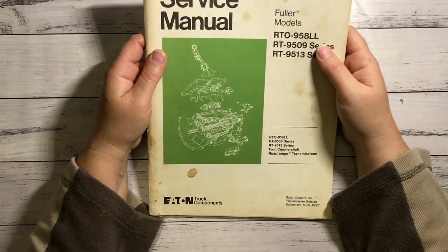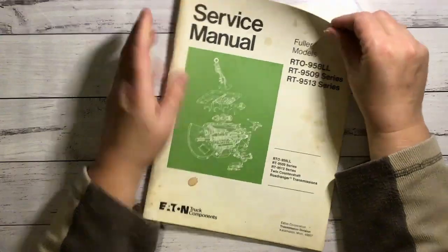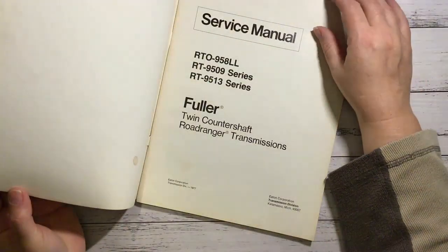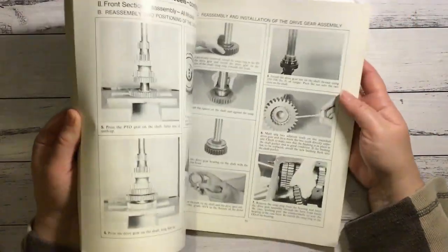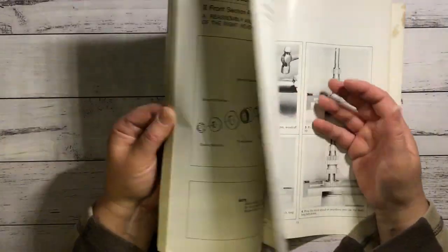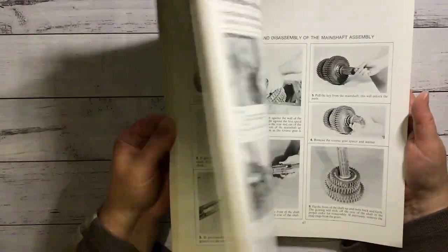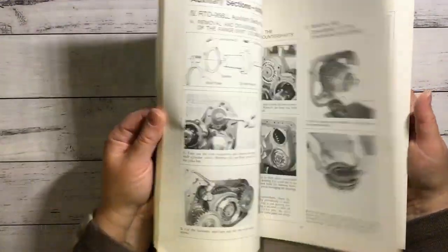Then I've got a service manual for trucks, I think, truck components, which is very strange, but it's 1977. I love some of the pictures of the gears and cogs, and there's diagrams as well. They're a bit glossy, but that's all right. So for some reason I was drawn to that.